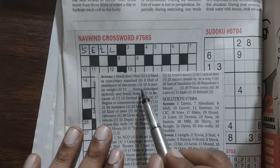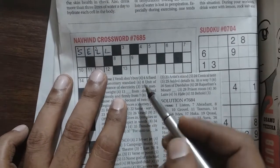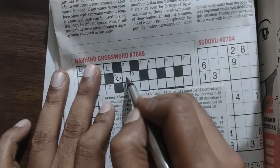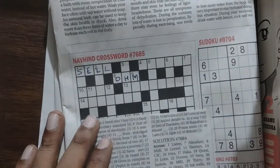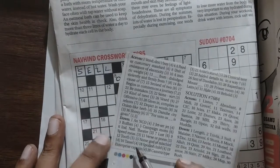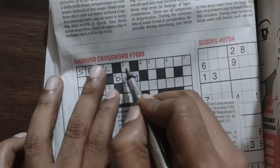Unit of resistance of electricity, right? I know this. So the answer to this is ohm. Ohm is a unit of resistance in electricity, and that's written as OHM. Let's look at 3 down. Ruffian, right? This is a thug.